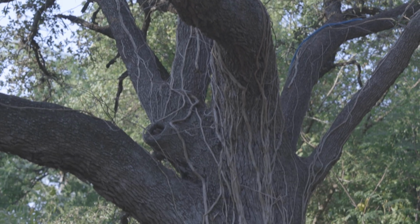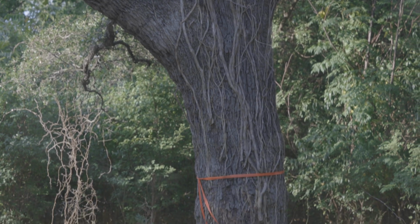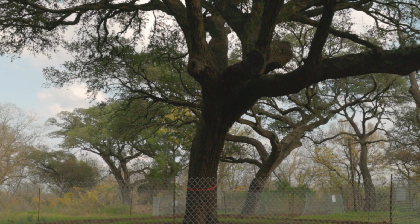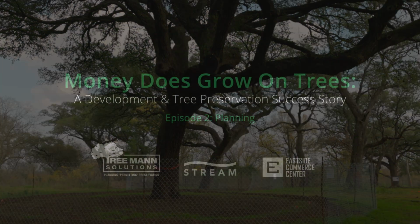Before a single shovel breaks ground, careful planning is essential. Join us while we discuss the in-depth process of evaluating tree constraints and their impacts on yield, time, and cost, and how we select trees for preservation, relocation, or removal.